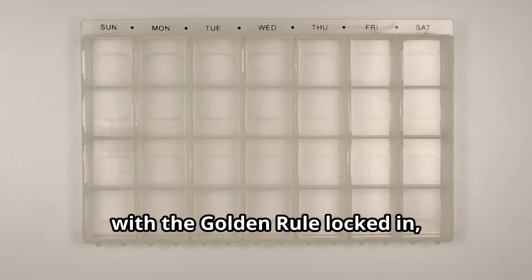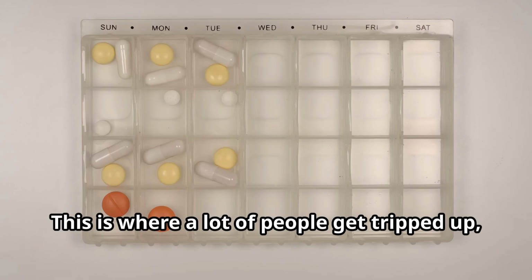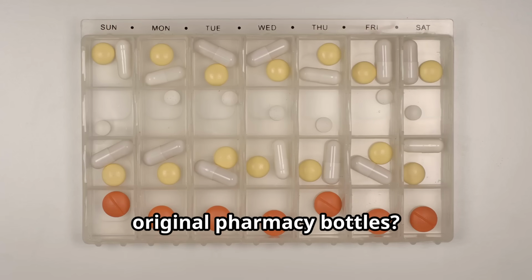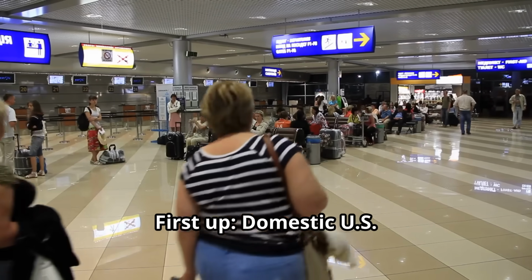Okay, with the golden rule locked in, let's talk about pills. This is where a lot of people get tripped up, usually on one question. Can I use my handy weekly pill organizer, or do I need to haul along all the original pharmacy bottles? The answer completely depends on where you're flying. First up, domestic U.S. travel.